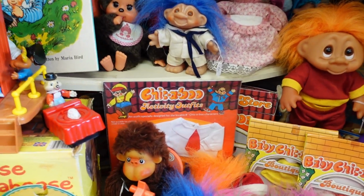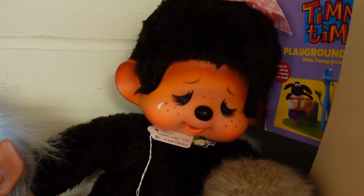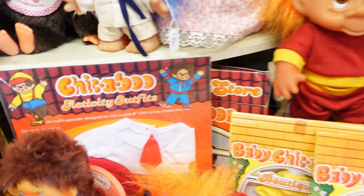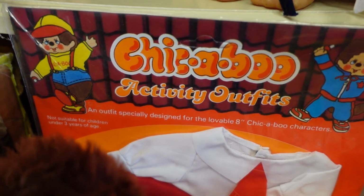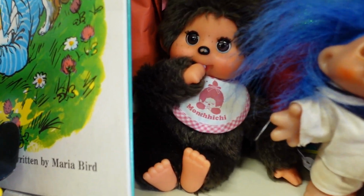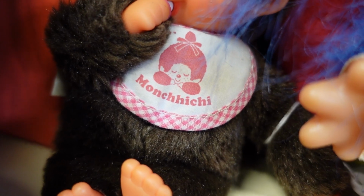And we've got a few Cheekaboos down here. And I had a Cheekaboo when I was younger. Don't judge me. I think it was called something else in Japan, but in the UK it was changed over to Cheekaboo. If I, there we go. It was called Monchichi, I think, in Japan.